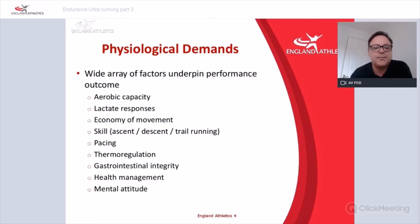So that's quite important. Your lactate response. Did your training enable you to better buffer the lactate? Although a lot of ultra running tends to be at a steady pace, there will be times where your effort levels will shoot up, maybe around the terrain that you're running on and stuff like that.